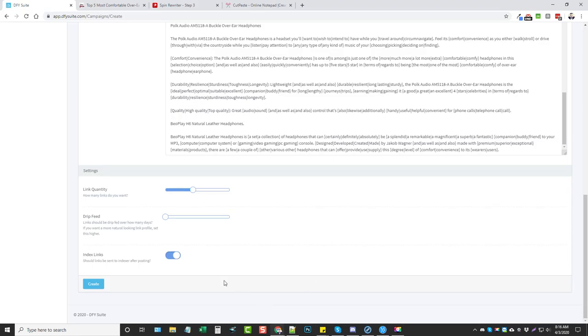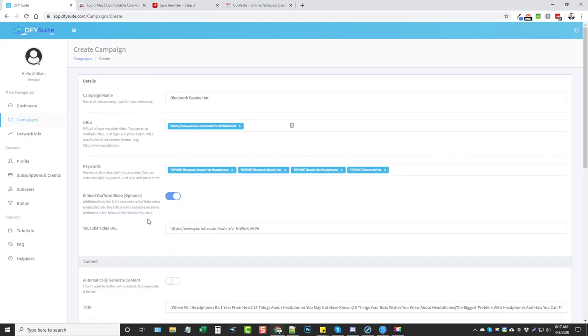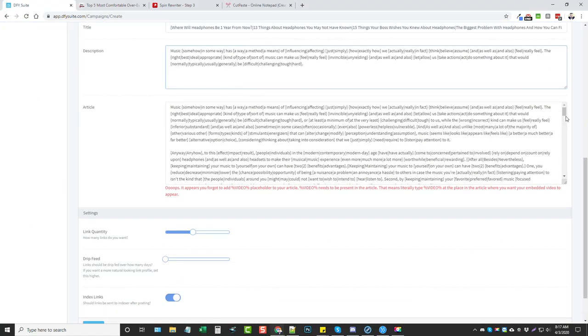So once that's done, all you have to do is click on create. Okay, and sure enough, I forgot to put the code for the video in here also. So basically what you're going to do is you also have to embed the video in your article, and I forgot to put that code in here.